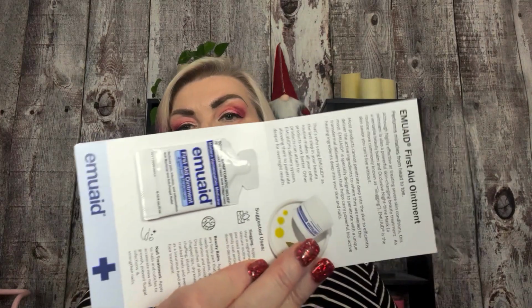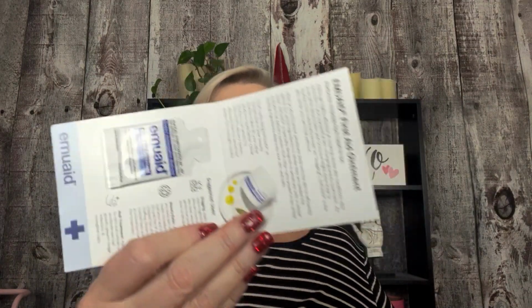So this $24 box has a $96 value. And what all did we get? Oh, there's one more thing. And this is just like a little first aid ointment blister pack. Little foil pack. Did it have anything about it? No, it's just a bonus. I'm not going to count that as a value.